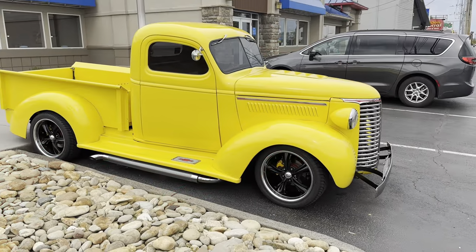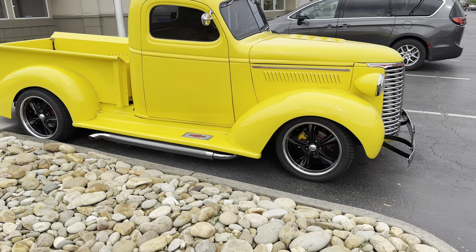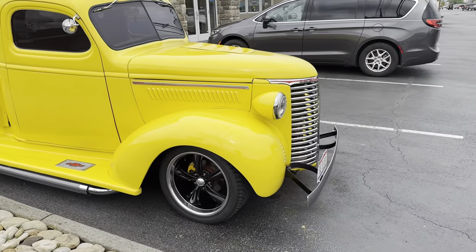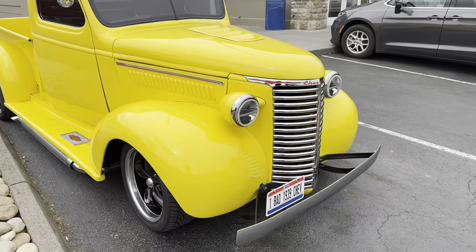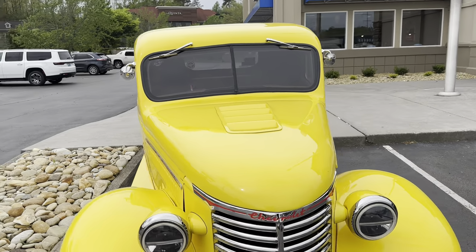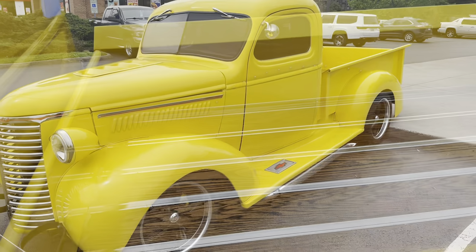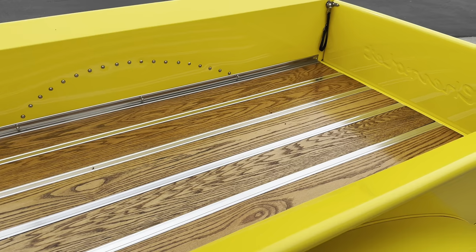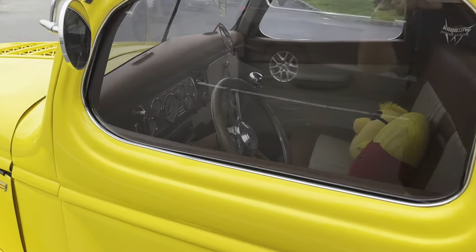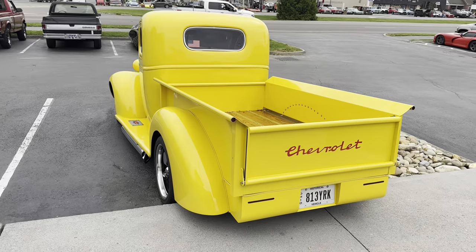Now this pickup truck caught my attention from a distance. This is just a really bright yellow. It's really a beautiful truck. We've got side pipes on it here. It says it's a 39 Chevrolet. But yeah, this has really been done up really well. You can see even in the bed, it's a really, really clean truck. Yeah, that's really nice. I really like this pickup.